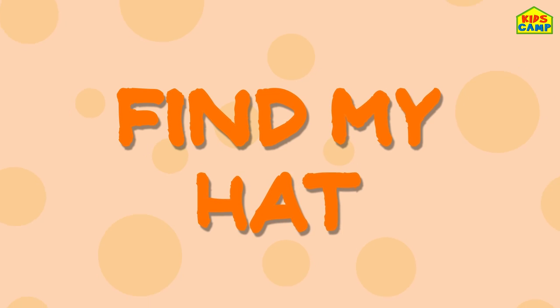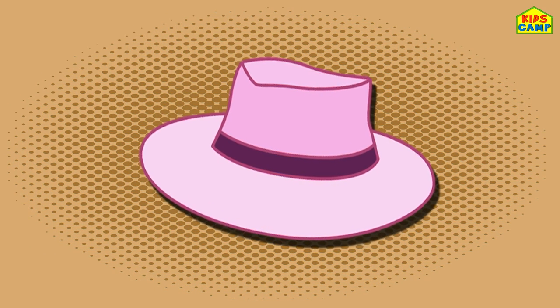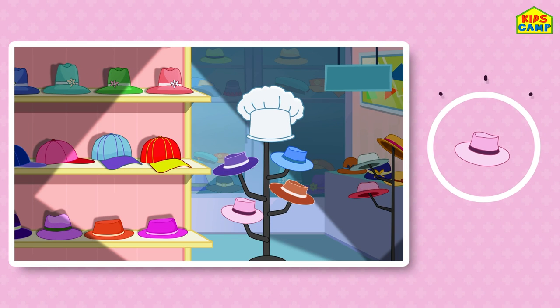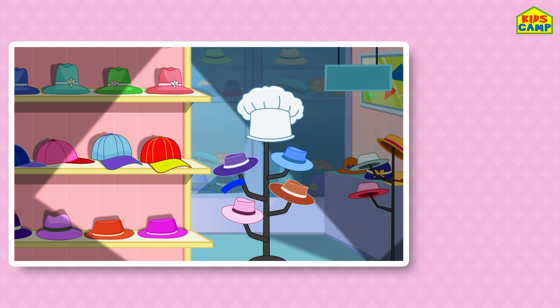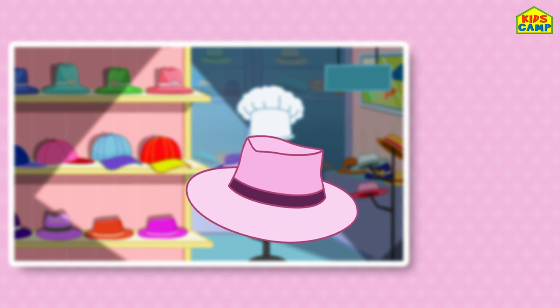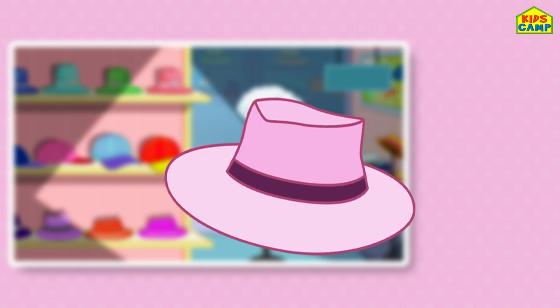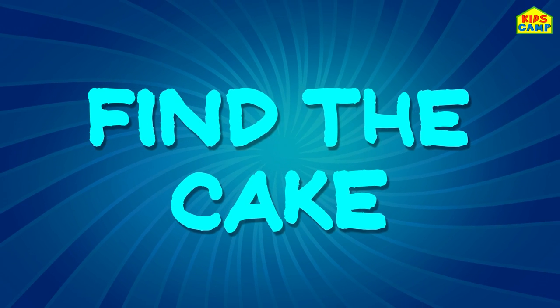Find my hat. My pink-colored hat. Can you look for my hat? Oh my, there are so many hats. Can you spot the right one? Come on. Time's up. Yes, that's the one. Good job, kids. You found it. Woohoo!